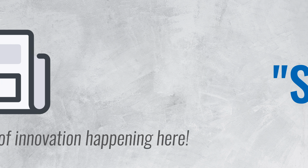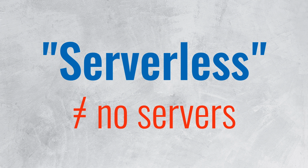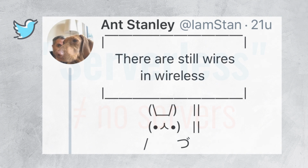Now, before ending, I just want to say that serverless is actually a bit of false advertising. Serverless doesn't mean no servers. It's just that you don't have to worry about them anymore. But the cloud providers still have hundreds of thousands of them. In the same way, the term wireless is equally misleading.